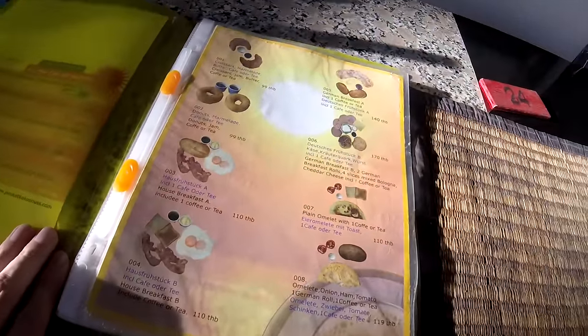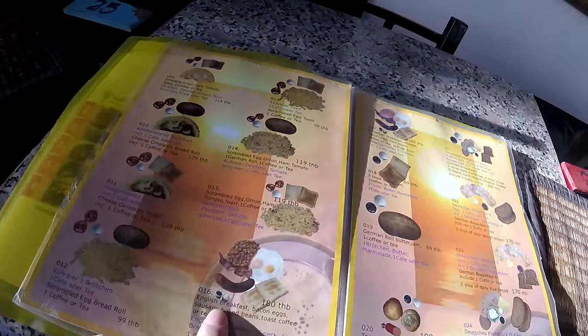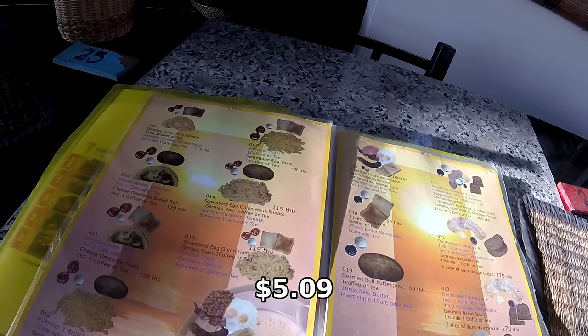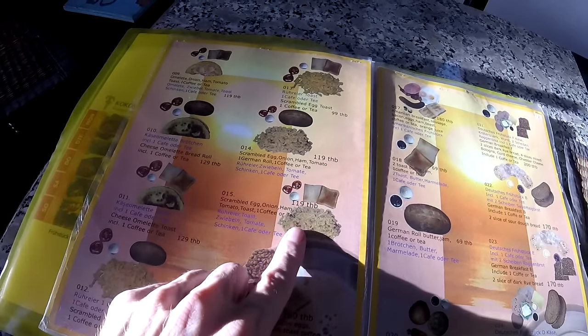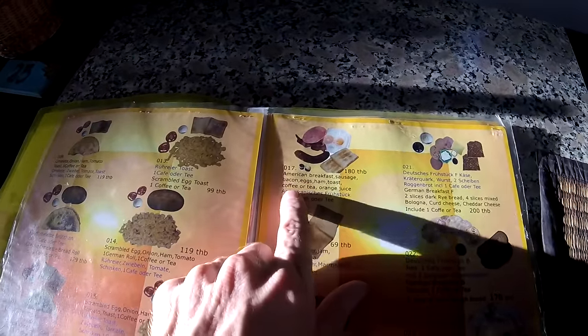Well, wait. Nope, won't see the sausage yet. Wait, there it is. English breakfast: bacon, egg, sausage, baked beans, toast, coffee or tea, and juice. 180 baht. I don't know if you guys know this or not, but the English breakfast, they eat beans. It's actually not bad. Ooh, scrambled eggs. Wait a minute, what else we got? Oh, American breakfast: sausage, bacon, eggs, ham, toast, coffee, tea, orange juice, but no beans?